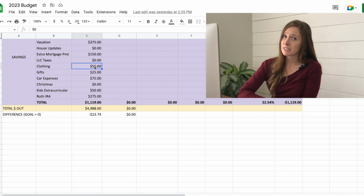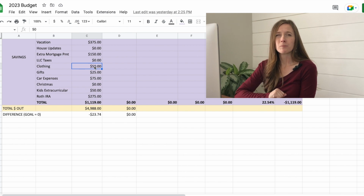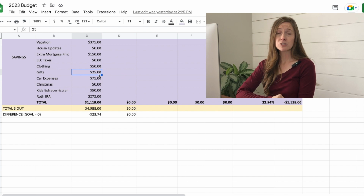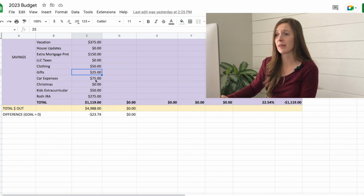We're setting aside $50 a month for clothing. We usually spend most of our money on clothing for back to school and then the seasonal changes. So I'm not really anticipating buying anything for this month, but I'll put 50 in so when we do need to buy clothes, we have the money. And gifts, $25 a month for gifts. It's mostly teachers' gifts or a few wedding gifts later on in the year. I just put 25 into that each month.